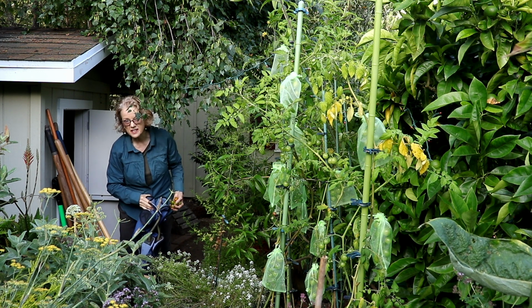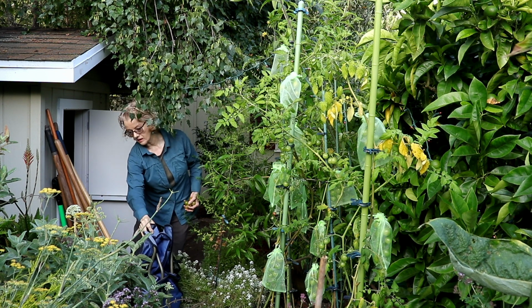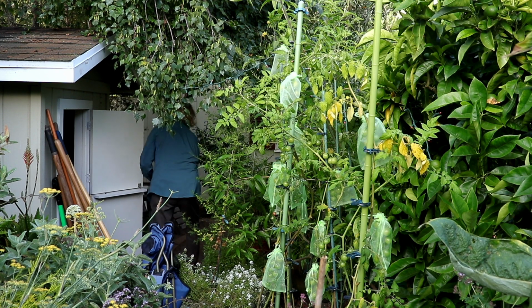A lot more stuff is gonna have to come out of here. So basically I'm going to come out here every day and just take a handful that are just starting to turn like that and let them ripen inside, otherwise I'm not going to get any.